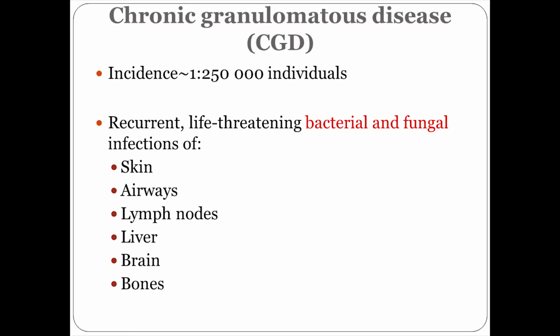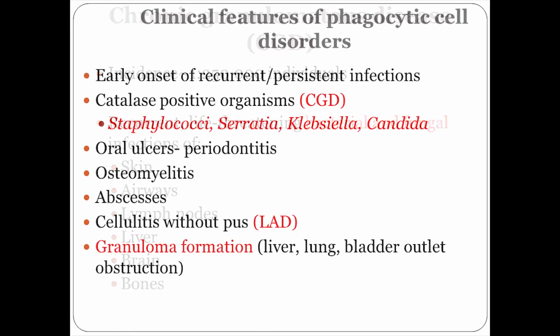If you see a patient with serratia osteomyelitis or staph osteomyelitis, please check for phagocytic function and numbers. So often these patients will have infections with catalase-positive organisms. So for example, staph, serratia, Klebsiella, Candida, aspergillus, and Burkholderia. Those are all common organisms that if you see cultures positive for that, please think phagocytic disorders.